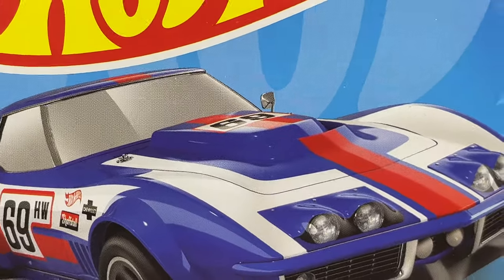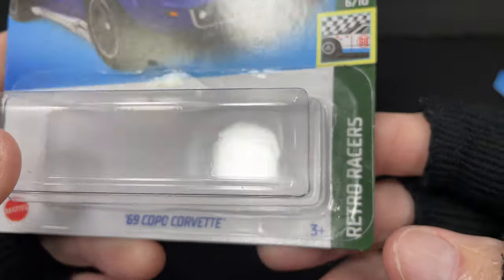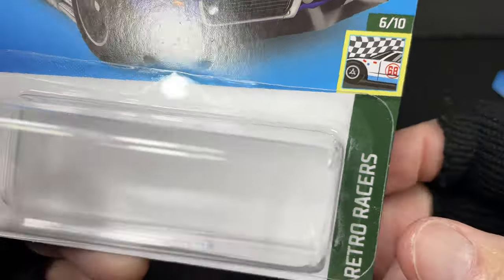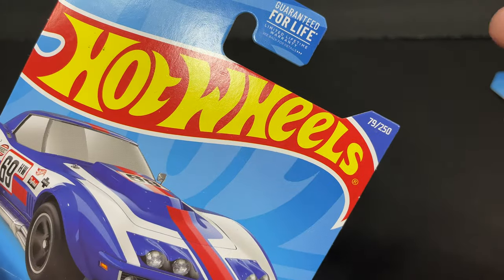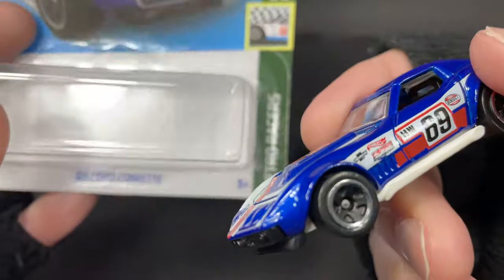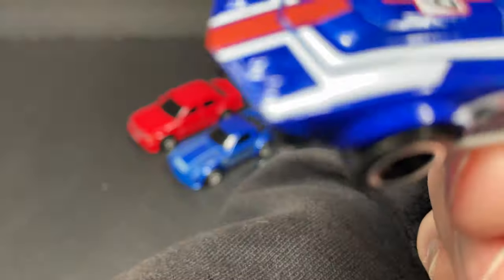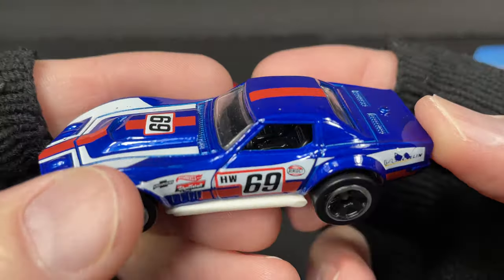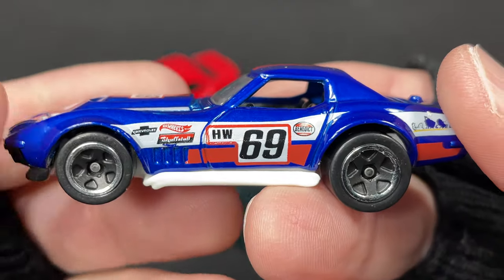Okay, here we go. Nice Corvette. Another DK's spine. This one is from the Retro Racers series. Check out the Retro Racers logo. It's pretty cool. 6 of 10 in the series. The 69 Copo Corvette, and it's number 79 of 250. The 1969 Copo Corvette, which means Central Office. Is it purchase order? I can't remember. Central Office something. Sorry I even brought it up. But these are like special order cars that you would order from the central office of the brand.